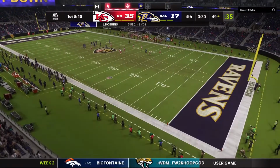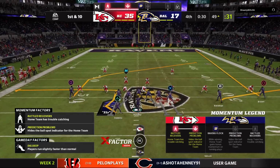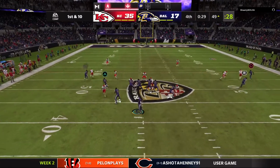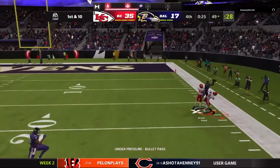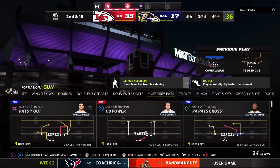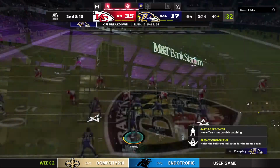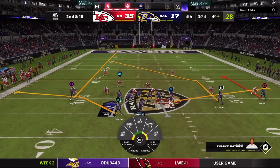Clock management definitely critical here if they want to get back in this game. Absolutely agreed. They have to up the tempo in this case, down a couple of scores. Want to make sure they have a chance to win this ball game. He's going deep for Brown. It's incomplete. Took a shot, couldn't connect. That incompletion is not a surprise with the way that this one has gone, and the frustration, the body language is evident everywhere. This team, they've really been put through the ringer in this one.